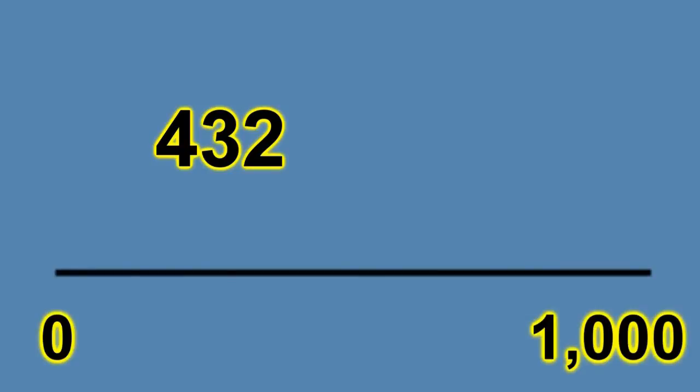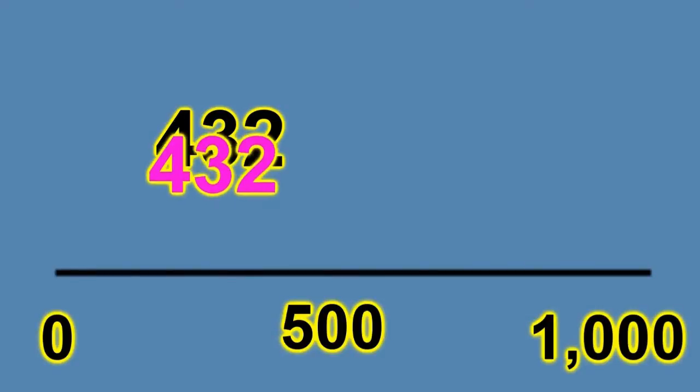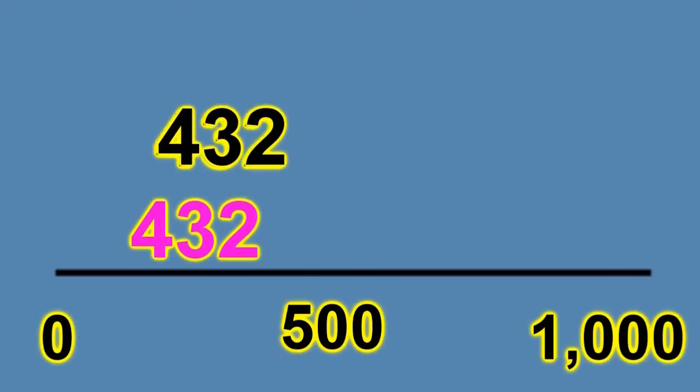So 432 is between 0 and 1,000. 500 is in the middle, and 432 is less than 500, so it is closer to 0. Finished!